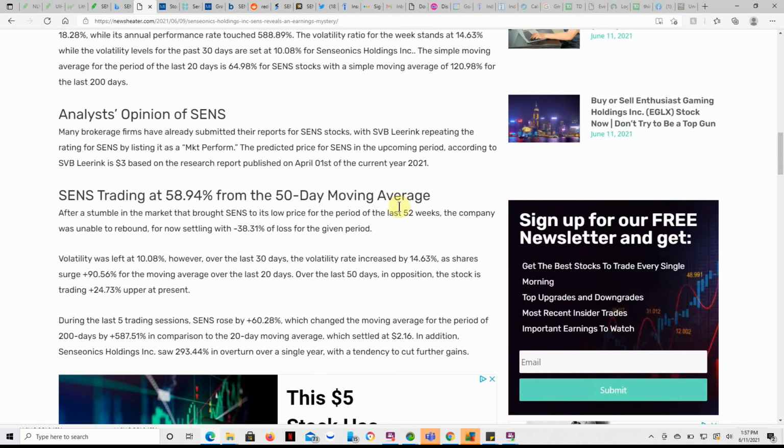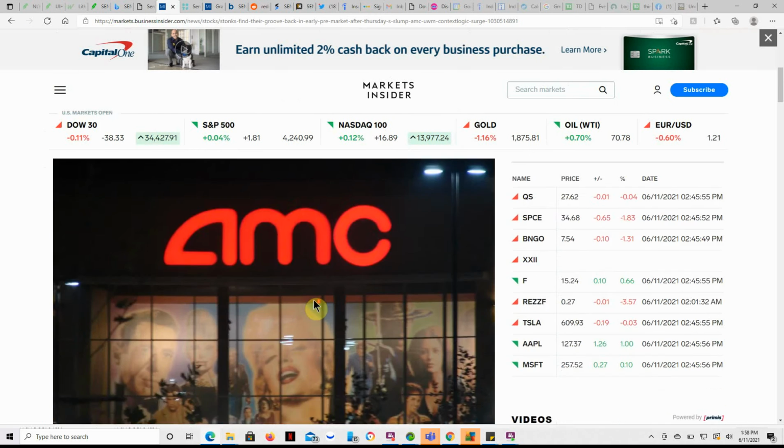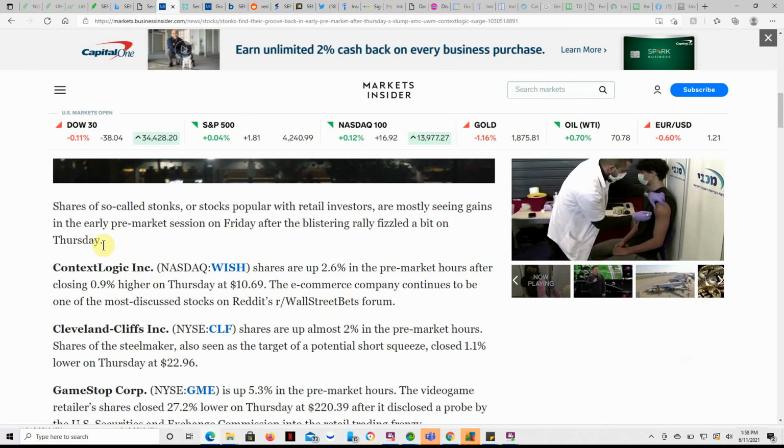This goes over the 50-day moving average. And moving on here, stocks find their groove back in early pre-market after Thursday's slump. AMC, UWM, and go on the surge.